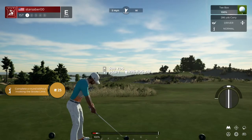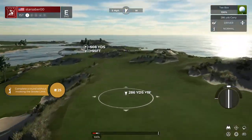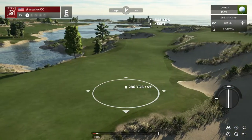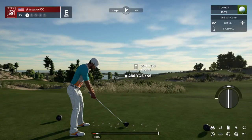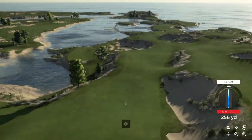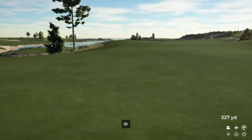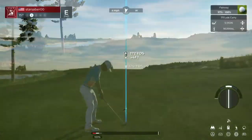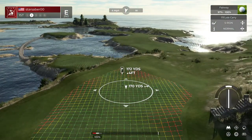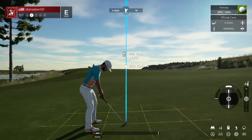And we are beginning the round with a par five first hole. Let's start this off in style. Put that one right up the middle. What do you say? That was powerful. And with that, your round has begun. Have a good one. This is clocking in at around 170 yards or so to the pin from here.